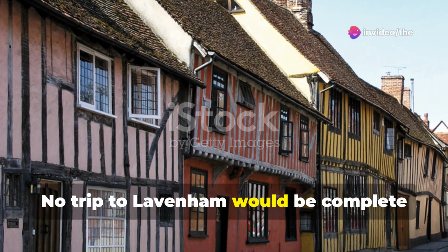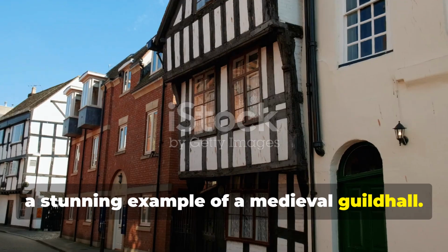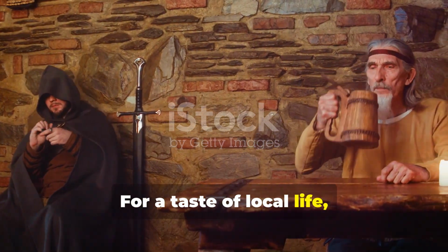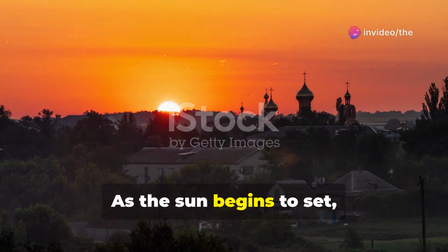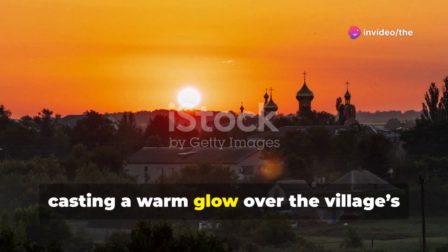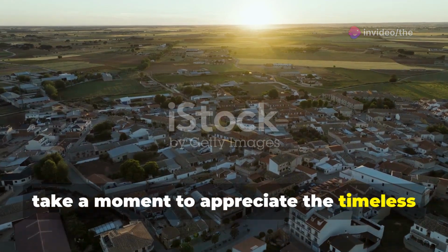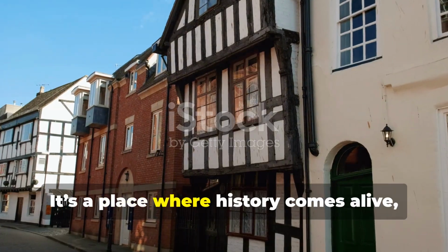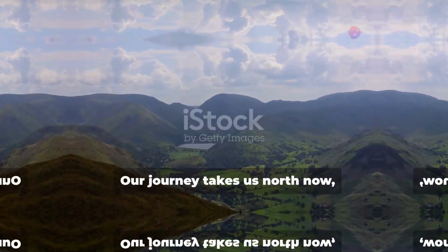No trip to Lavenham would be complete without a visit to the Guildhall, a stunning example of a medieval Guildhall. For a taste of local life, stop for a pint at one of the village's traditional pubs. As the sun begins to set, casting a warm glow over the village's crooked rooftops, take a moment to appreciate the timeless beauty of Lavenham. It's a place where history comes alive, and where you can truly step back in time.